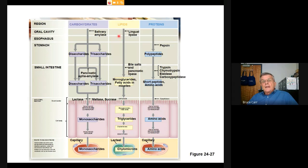Now let's go down the lipid pathway. Lipase is part of the lingual enzyme secretion. In the esophagus and in the stomach, not much happens. Fats, oils, and waxes are there separating from the water mix of the bolus and the chyme. But once we get into the small intestine, bile salts and lipases in the pancreatic juice begin attacking.